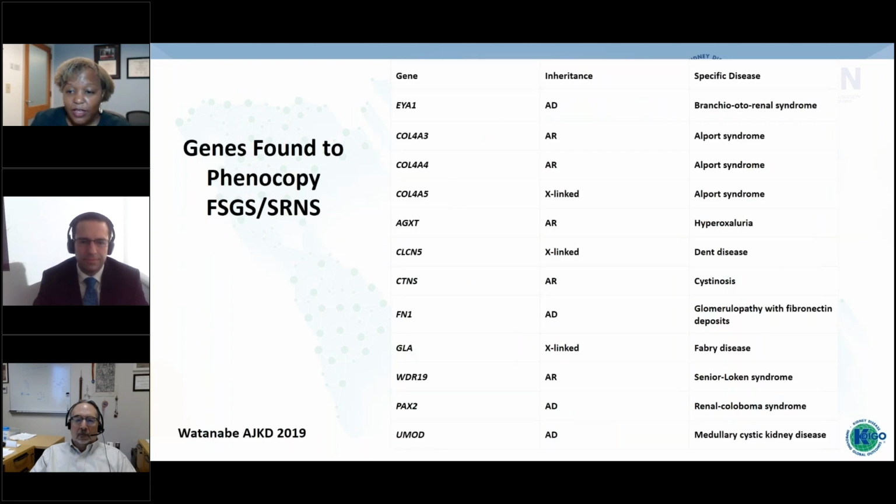In this cohort of children in the United States, the following list of genetic mutations correlating with these very heterogeneous diseases were found in children that actually had a clinical diagnosis of FSGS. So imagine how the treatments of these patients may have differed having this information on the front end, how their outcomes may have differed. We have enzyme replacement therapies for patients with cystinosis and Fabry's disease. So having this information on the front end may in fact really impact their overall outcome.